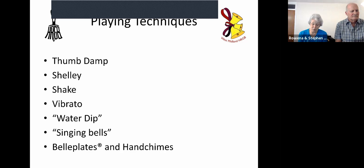Shaking: the bell is rung quickly backwards and forwards to produce a sound similar to a trill. Vibrato uses the Doppler effect so that the bell is struck and then shaken from side to side. And there's also the singing bell. So you use a singing stick, which is a hardwood dowel, and it's rubbed around the rim of the bell to produce an ethereal sound.